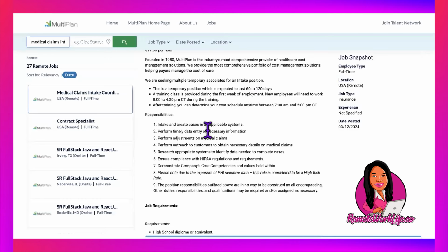And you see they've got data entry in here. You're going to be doing stuff on the computer. You're going to have to know HIPAA regulations, which is important. And there's a lot of things that you'll be learning and doing in this role in a short amount of time that can help you take that to another position.